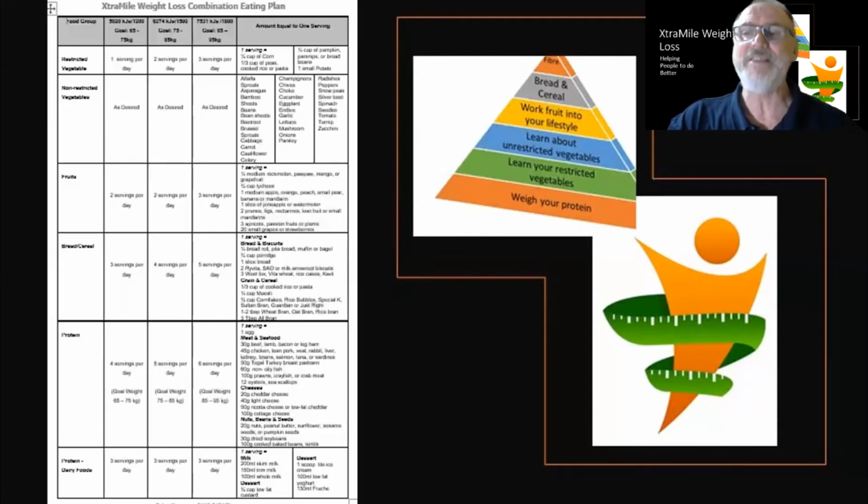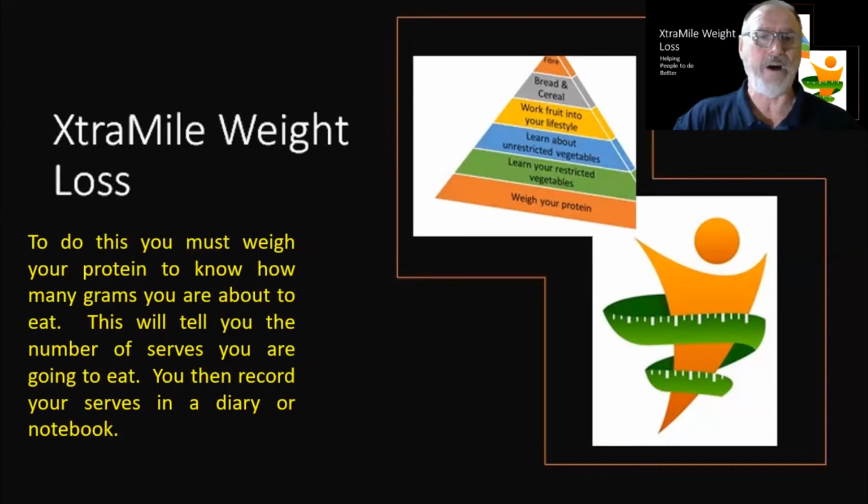Now, the second method is to use a diet plan and only eat the foods that are on it. Now, that is the diet plan that we use on this website and the Weight Reduction Clubs of Queensland use. This is the diet plan that we spend 5 to 10 weeks to improve our eating habits for a healthier lifestyle. To use this diet plan that way, you must weigh your protein to know how many grams you're about to eat. And you do this with every meal. This will tell you the number of serves you're going to eat. You then record the serves in your diary or your notebook.